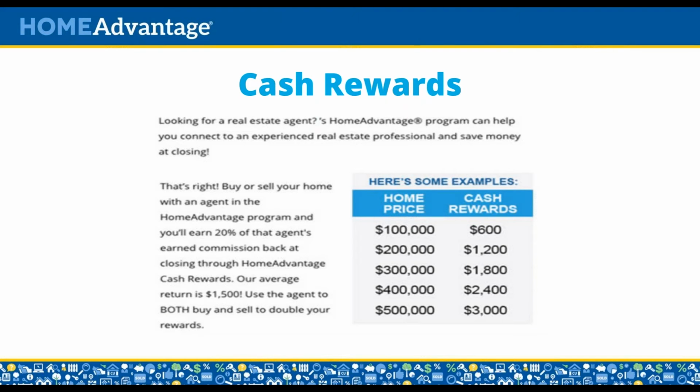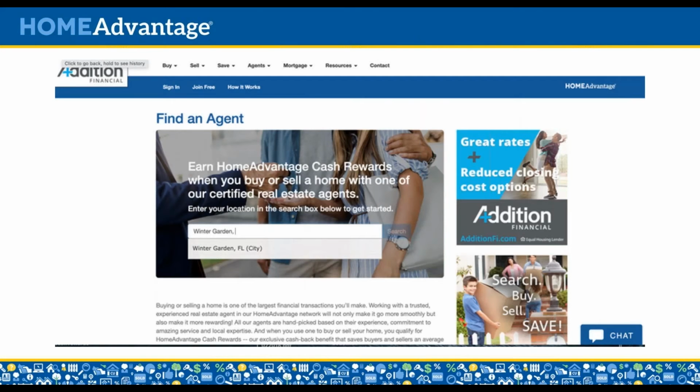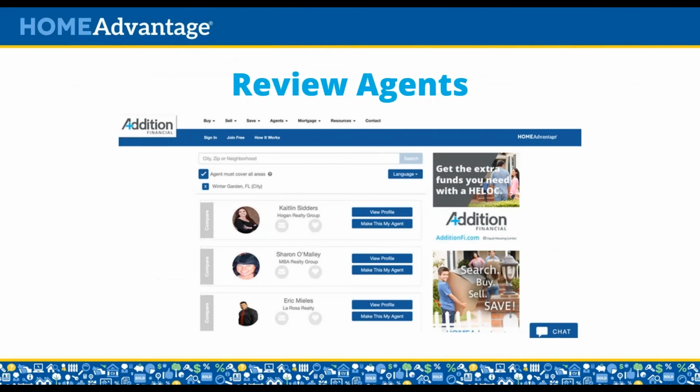When you buy or sell or both, you earn cash rewards at closing. You earn 20% of the agent's commission back as cash rewards. And if you look at the handy chart here, you can see how the cash rewards grow based on the sale price of the home. To find an agent, just click on Agents and enter the zip code or city which you'd like to look at. Now you can read the agent's profile and make a selection.